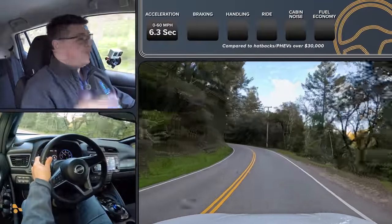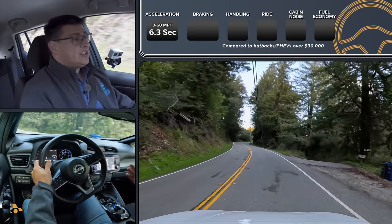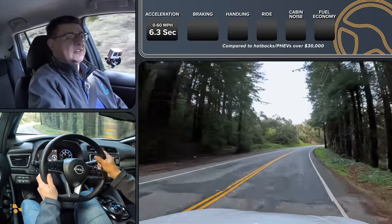Something like a Nissan Sentra, it's going to take a lot longer than this to get 0 to 60. Ditto a Honda HR-V or a Hyundai Kona or anything along those lines. Nissan Kicks, definitely slower than any version of the Leaf.